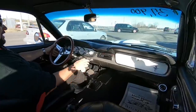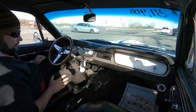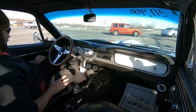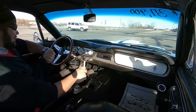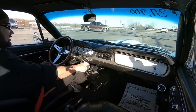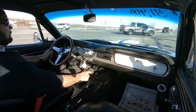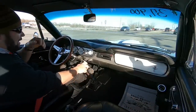Turn signals are popping up on the dash, and they are flashing. The heater's definitely working. It's a cold day today. It's 40 degrees, so. Sounds like I hear a little bit of a power steering line.